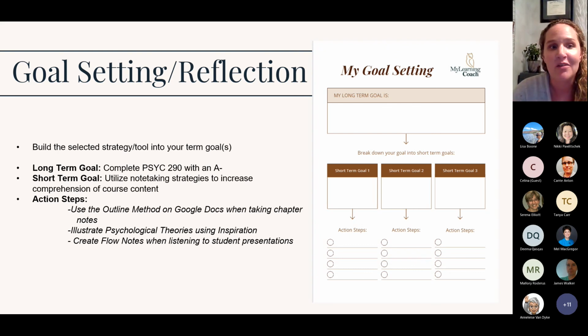Your short-term goal could be, I'm going to utilize note-taking strategies to increase my comprehension of course content. That sounds like a great short-term goal. How are you going to meet it? Well, there's a few things that I'm going to do. I'm going to use the outline method on Google Docs when taking chapter notes. It's pretty specific. Let's give it a go.